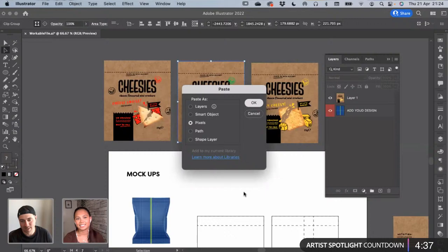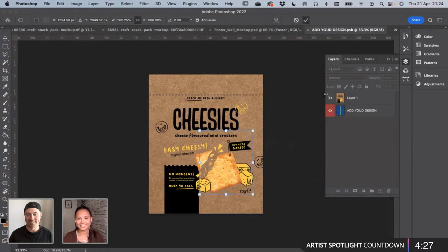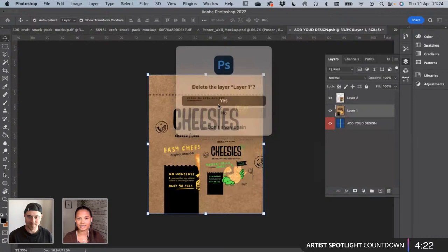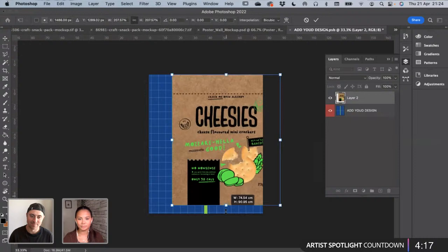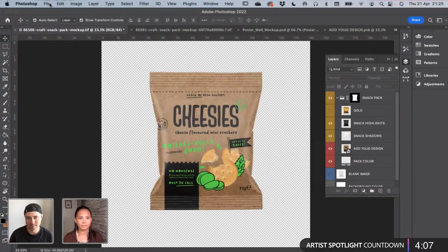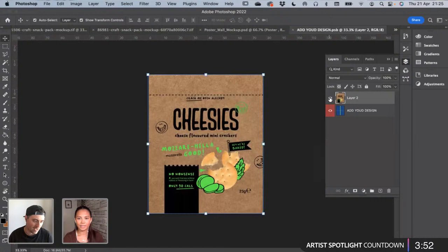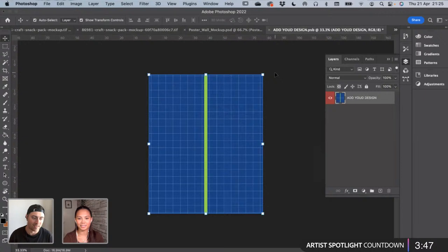I'm getting something. I think I might just delete this now. Awesome. And you can always adjust your levels and some of those filters if you're not completely happy with what the creator of the mockup made. So if you want, you can just mess with that. Yeah, I do usually mess around with it sometimes.